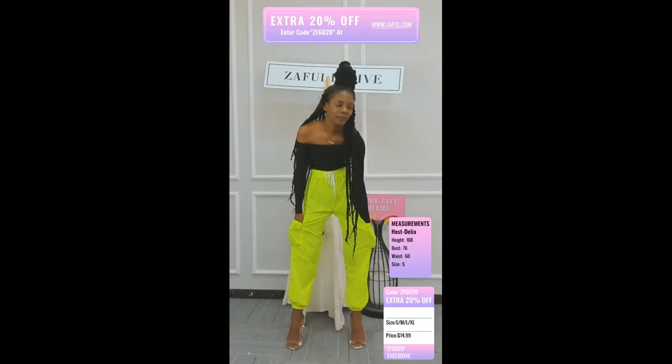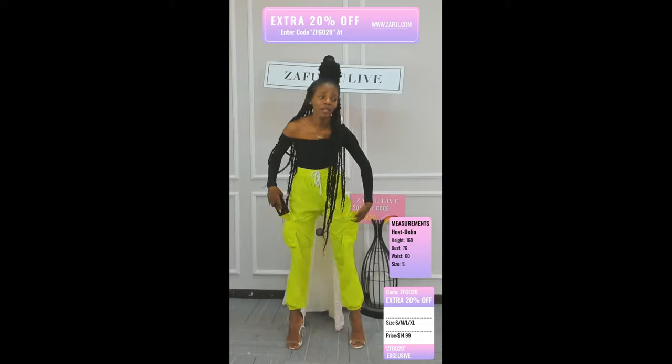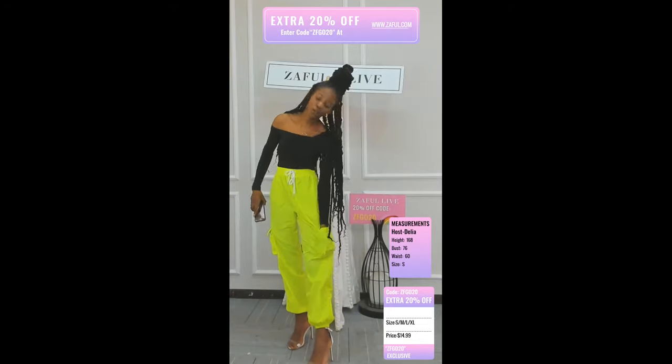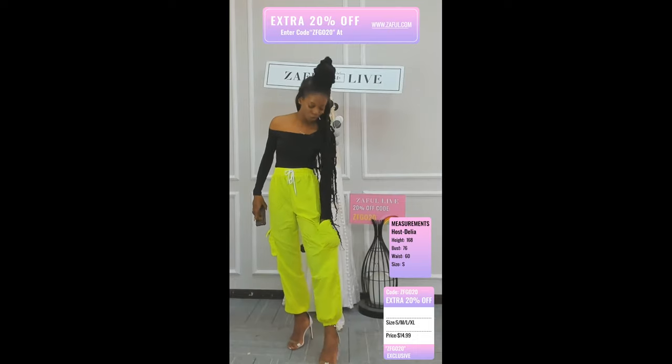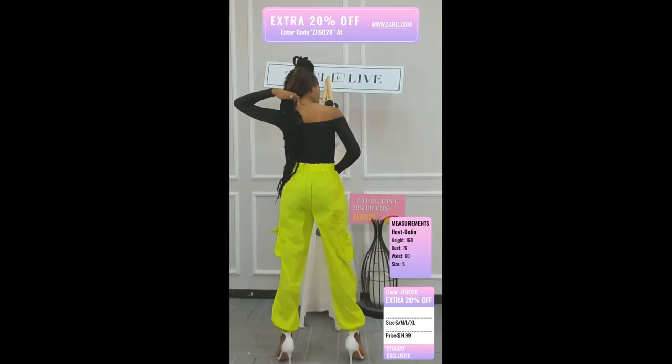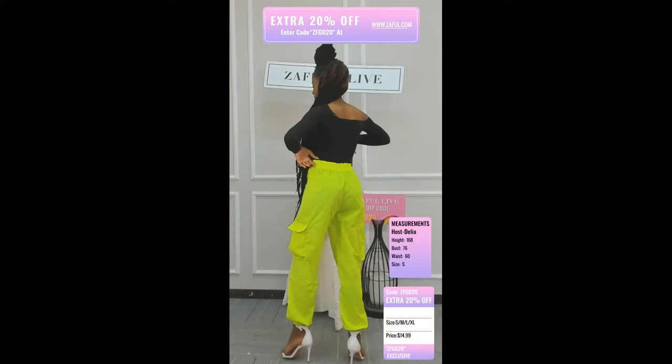And let me know what you think about the pockets right here. They are kind of huge. Yeah, the pockets, they are huge. So you can definitely put your cell phone or whatever you want, so it's going to fit perfectly. From the back side, it looks just like this.